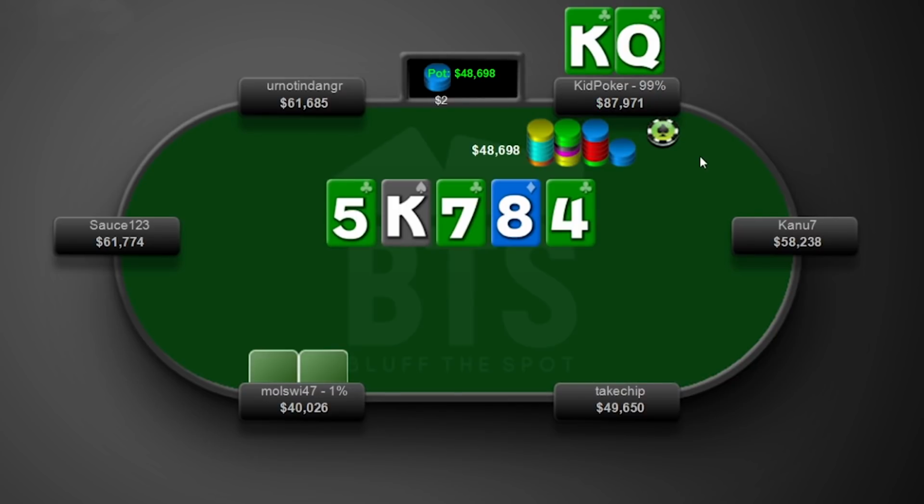And Daniel has king, queen of clubs. Interesting. So he flats pre-flop, absolutely fine. And then on the flop, he's thinking, well, even if Moleswe has me beat, I have a shitload of equity. Plus, I just have the best hand very often. So I'll give him an 8.5 out of 10. He did a great job of milking Moleswe for a lot of money.